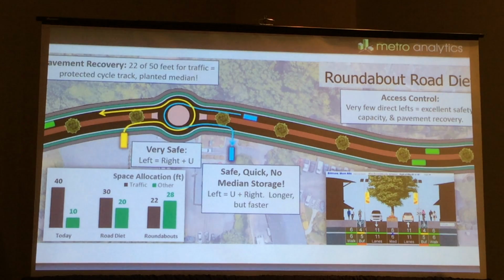So here's what you can do with a roundabout-based road diet. And this is an intriguing idea. So with this, it's very similar, but I've now consumed the median. I do not have a place to store cars in the median anymore. But that's okay, because what I've done instead is created a roundabout opportunity where that blue car that was trying to turn left before goes around the roundabout and comes in right there instead. So it's a right-in, right-out system. Very, very safe. And the access control people are going to love this.